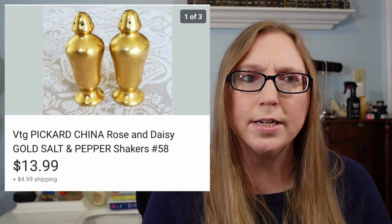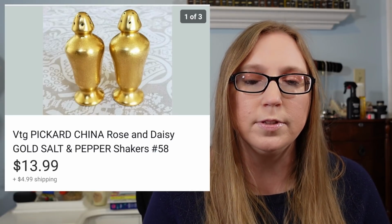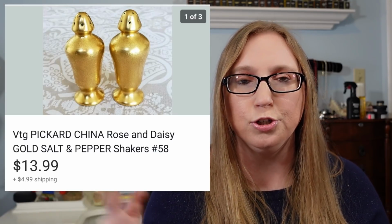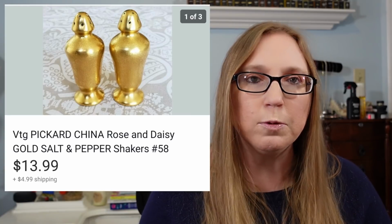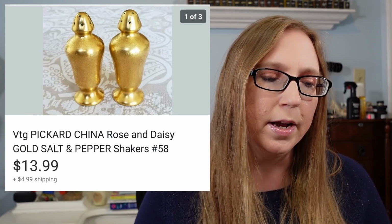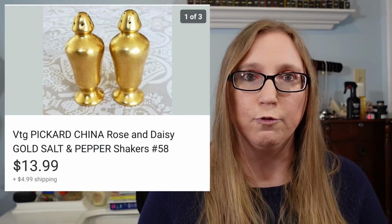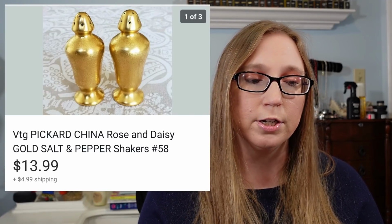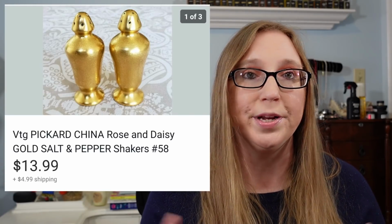$13.99. Eric had found a bunch of these Picard China pieces at Goodwill one day, and they had them all in shoe boxes, and I forget what we paid for the shoe boxes, maybe like $4.99 or $5.99, I can't remember, but we pretty much sold everything from those sets of Picard China. We had 2 sets of the salt and pepper shakers, and the last set actually just sold yesterday, so that'll be in another CHING. So yeah, if you ever come across any of these Picard China pieces, they definitely sell. Some sold a lot faster than others, but they definitely still sold.